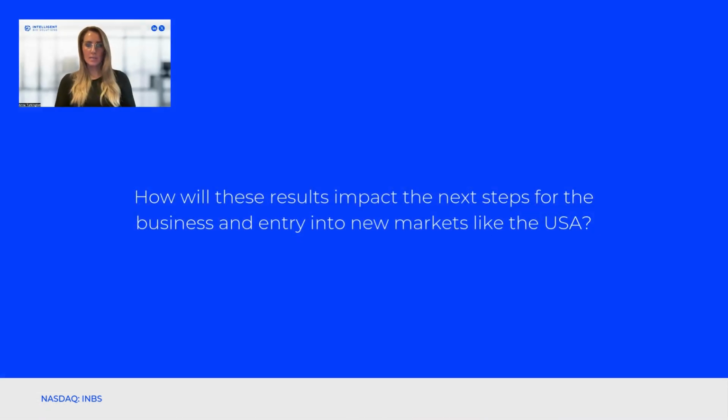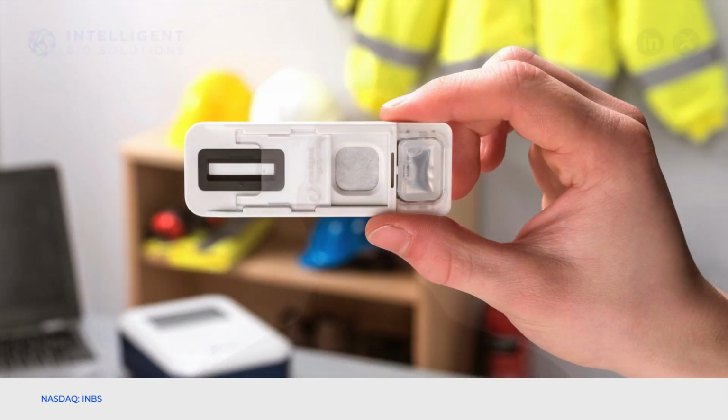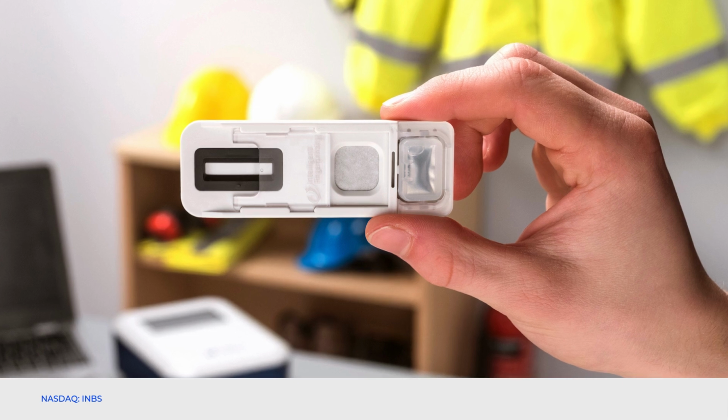How will these results impact the next steps for the business and entry into new markets like the USA? Since fingerprint sweat is a novel solution for drug screening in the US market, the PK data is important to support our FDA submission. These results further prove that sweat is a viable method for drug screening and will allow us to expand into other regions with data-backed solutions. If cleared by the FDA, it will allow us to start providing our solution for drug screening in the US.